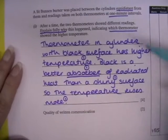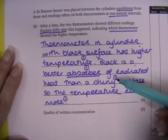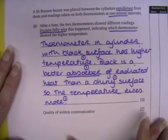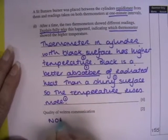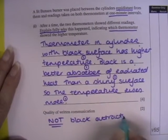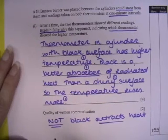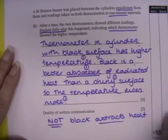That's the 4th mark. So you're starting with which one? You mention that black's an absorber, compare it to the shiny surface, and then link it back to the measurement you're making, which is the temperature. One thing that you must not say here is that black attracts heat. Do not mention attracts the heat. It's more to do with the absorption and reflection of the different surfaces. So black is a better absorber of radiated heat in this experiment.